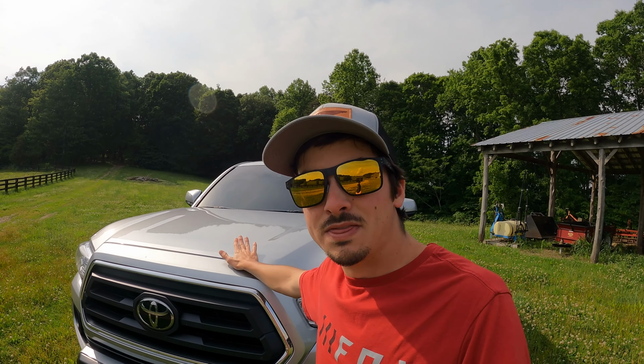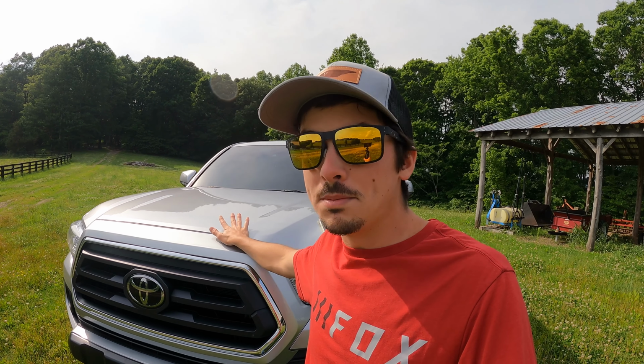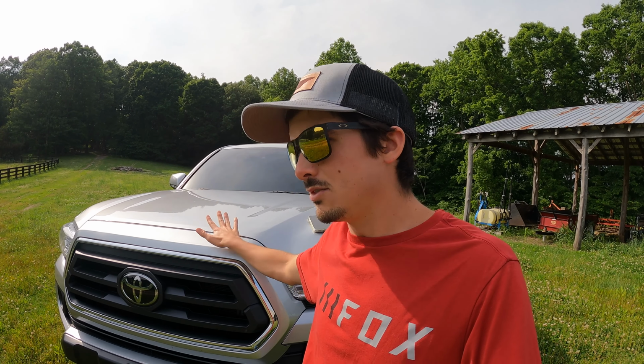And then third, I need to know MPG. They're saying it's going to be a whole lot better than this truck. Now, granted, I get way better MPG even on my lift kit in 33s than the sticker is on this truck, which is insane to me. So that's where I'm kind of at.